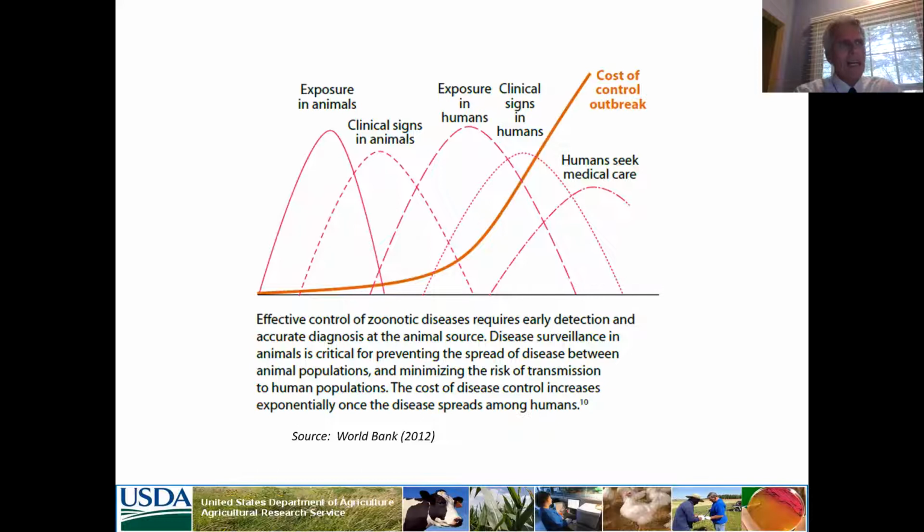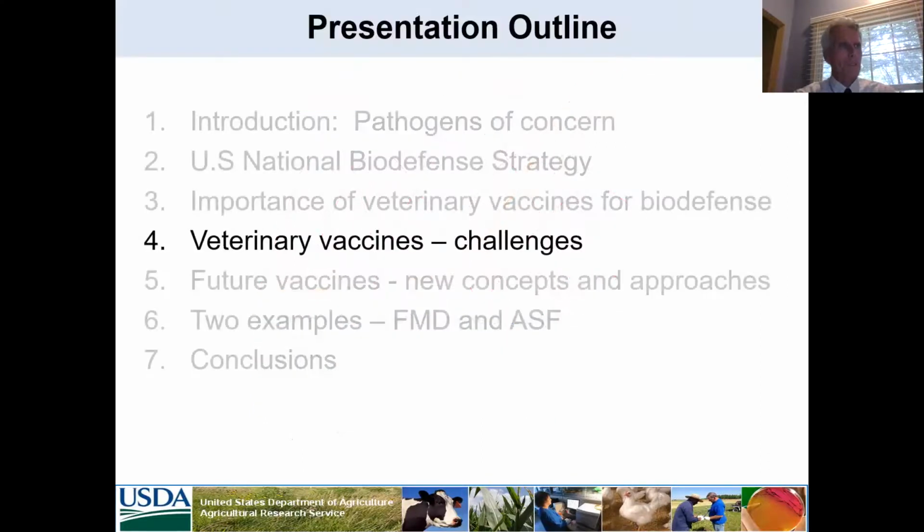In fact, the concept behind this is simply that we probably can do a lot better by controlling these diseases at the source, by preventing them from spilling over into human populations in the first place. And in this diagram published in 2012 by the World Bank, they're trying to make that point by looking at it from an economic standpoint. And as you can see, the economic impact of a zoonotic disease outbreak goes up exponentially as you wait, and as the virus spreads in animal populations and spills over into human populations.